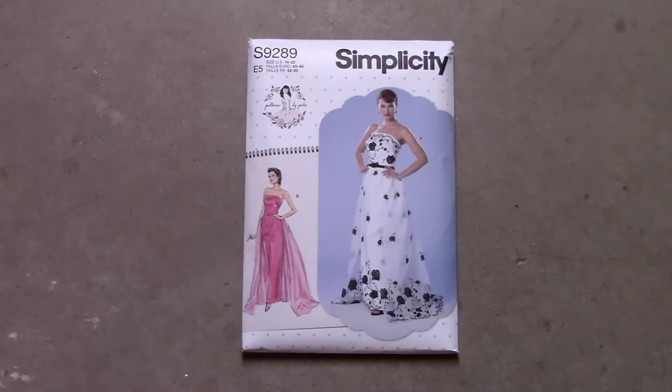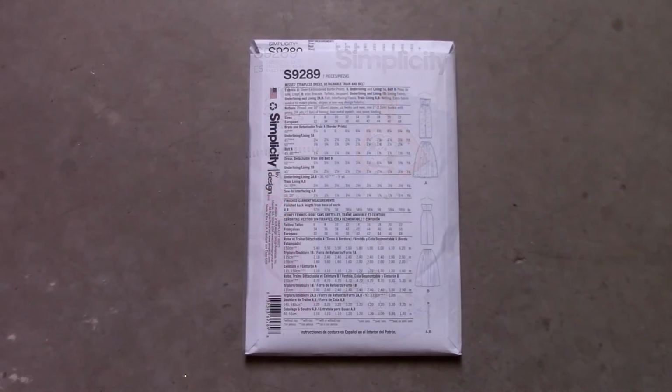The next pattern in this haul is S9289. It is a Patterns by Gertie pattern, and it makes strapless dresses, detachable train, and a belt.